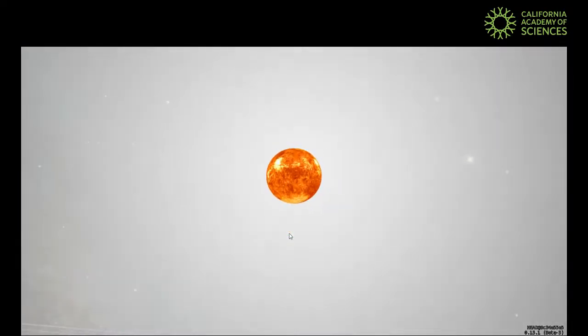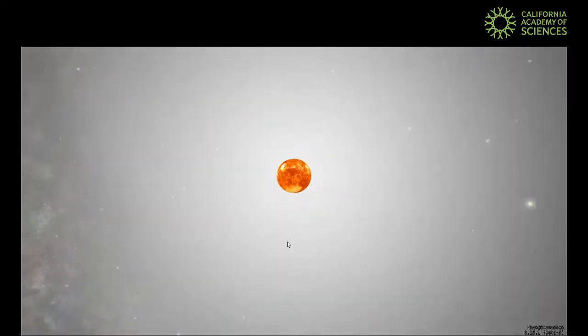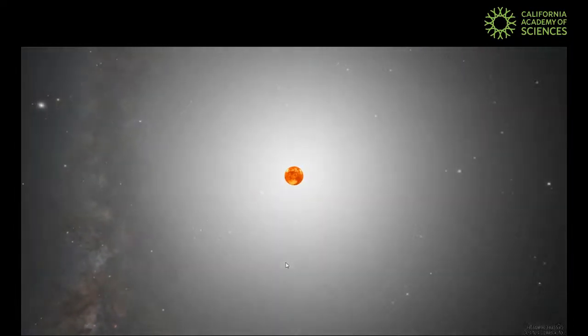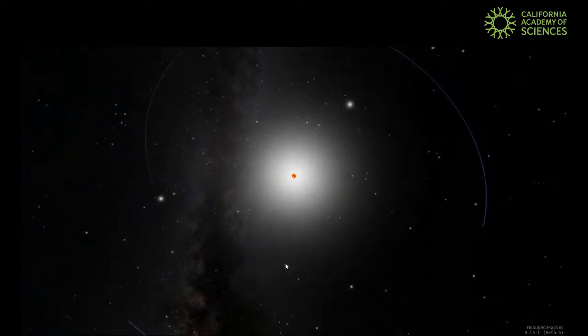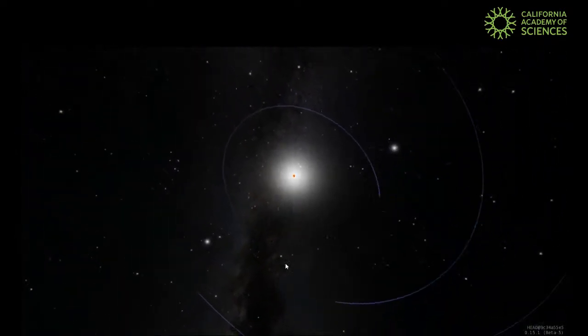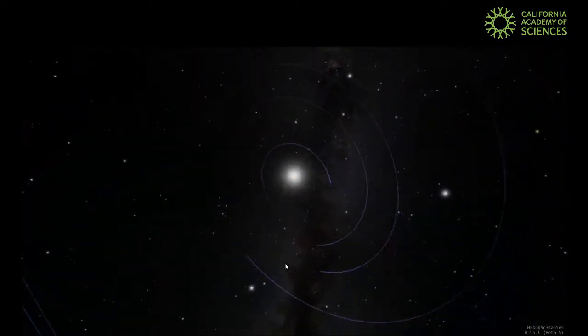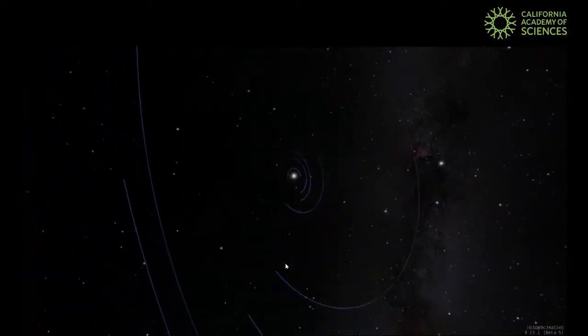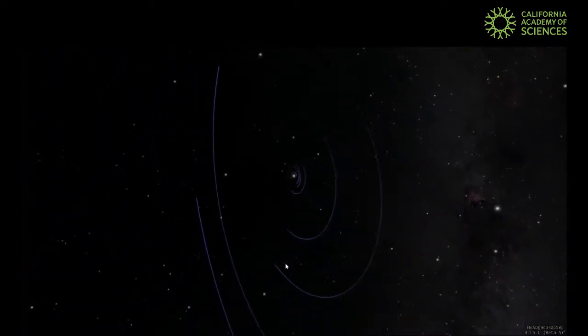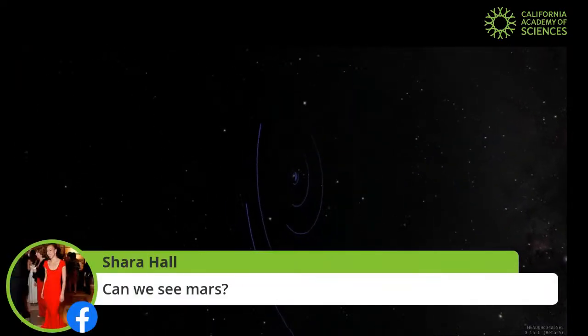Okay, heading away from our sun, we have to get pretty far before that glow dies down. We've actually artificially dimmed the sun a huge amount so that we could see the stuff around it. When you look at those distant stars, remember they are like our sun. Some are brighter, some are fainter, but they are so far away that we only see a pinprick of light instead of that gigantic glow.